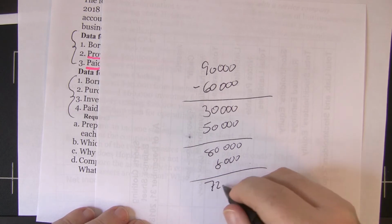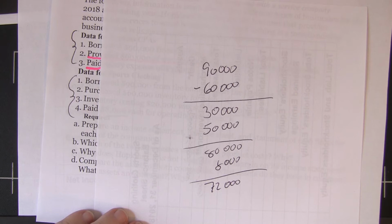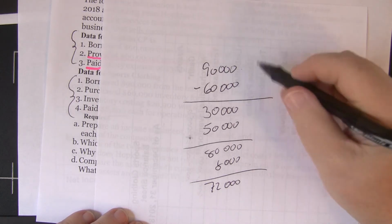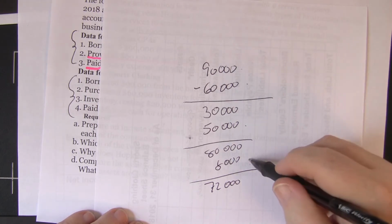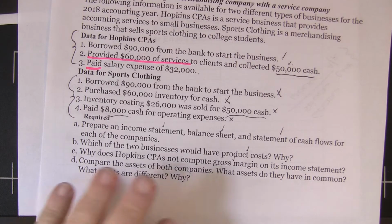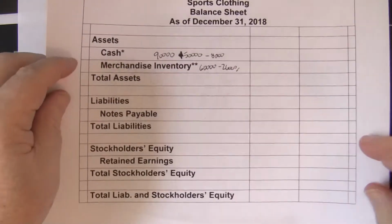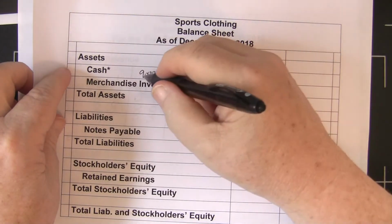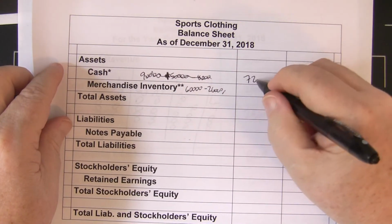So our cash was 72,000. That's how much is left in the cash account. What we borrowed minus the inventory plus the sales minus the operating expenses. So, balance in the cash account, as per the other side of the paper, 72,000.